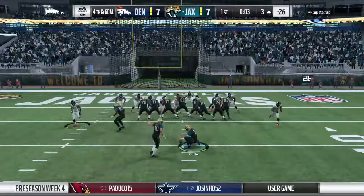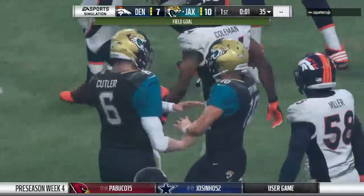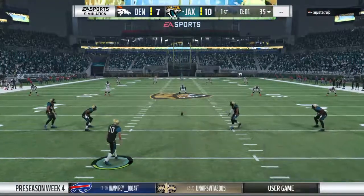And they rallied and made the tackle. And Bryant's kick is good. And they take the lead here now at 10-7. So give them 3 there. A good drive gets them inside the 5, but they couldn't punch it in.